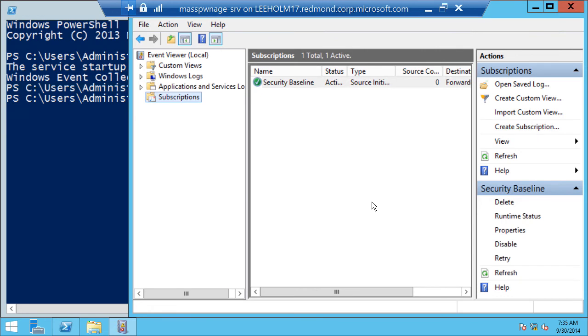Yes, question. Would you make a subscription per type of machine? For example, a different subscription on web servers, or is it best practice to make just one big baseline which collects all the events you want? You know, that's a good question. So the question was, does it make sense to make a subscription per type of machine? And that really comes down to your domain expertise.